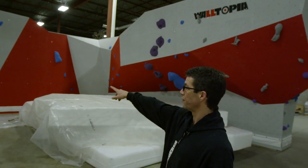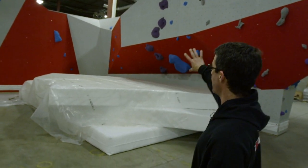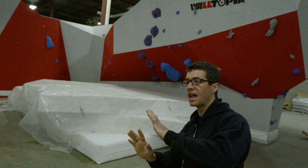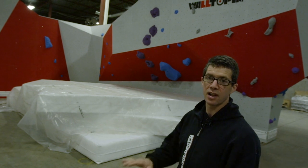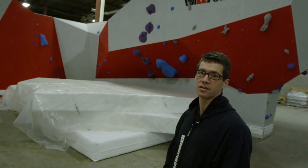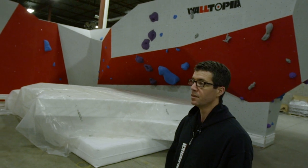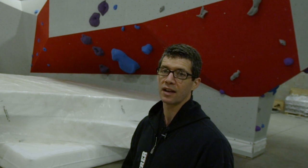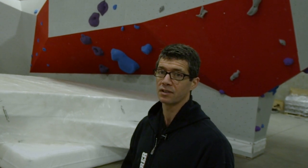This back wall is very vertical, and then we've got some more overhanging around this side. Got some nice vertical slab, lightly overhanging sections, lots of features and prows and arêtes and different types of angles than what we have at the current gym. So between the two facilities, we have a huge variety of angles and possibilities for route setting. It's really exciting.